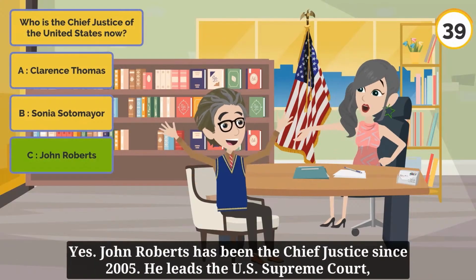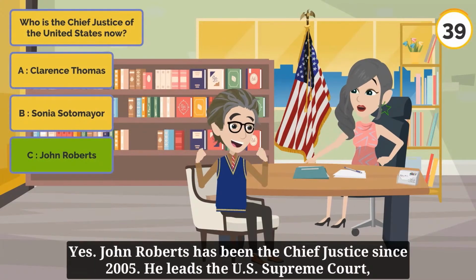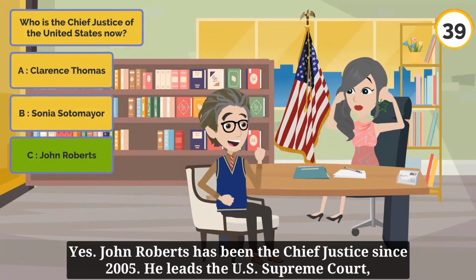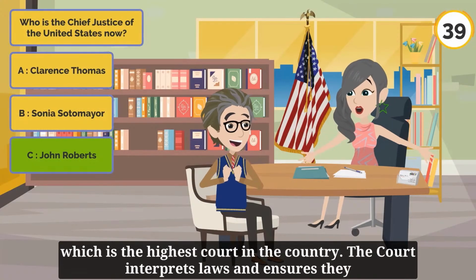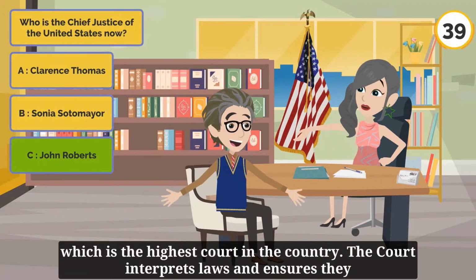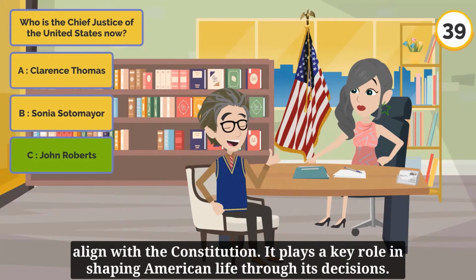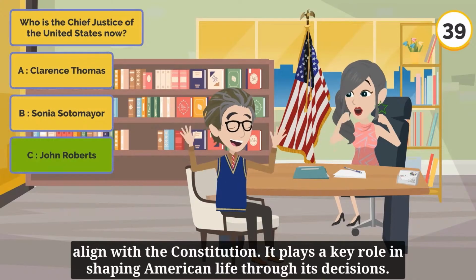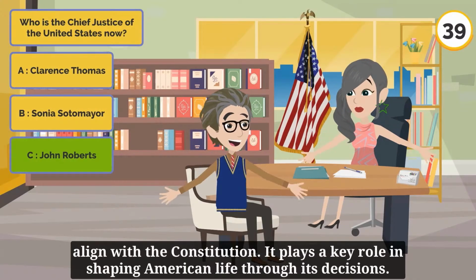Yes, John Roberts has been the Chief Justice since 2005. He leads the U.S. Supreme Court, which is the highest court in the country. The court interprets laws and ensures they align with the Constitution. It plays a key role in shaping American life through its decisions.